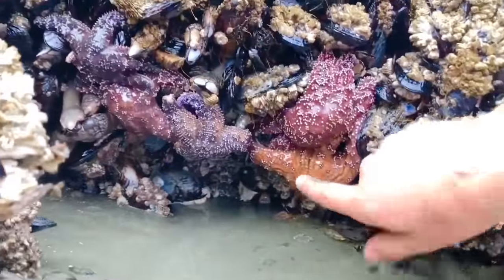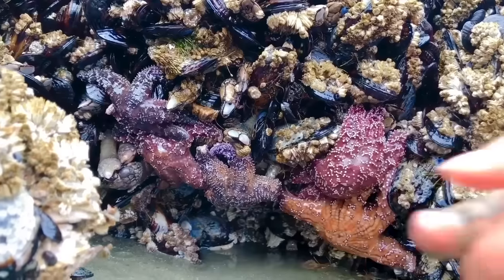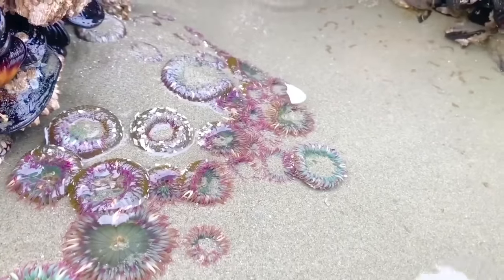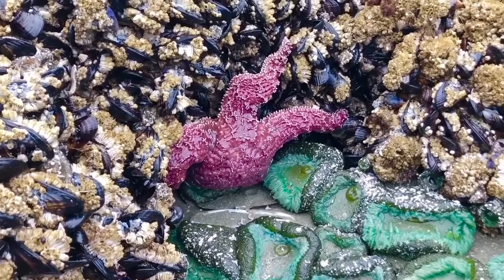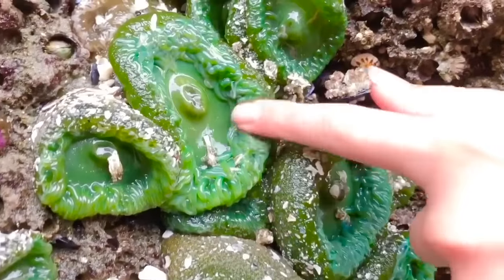Oh, look, tiny fans. Starfish. How many do you see? And right below are sea anemones. They are soft and squishy. And these ones are safe to touch. So I told Tiny Treasures and Tiny Treasures Mini to be very gentle.